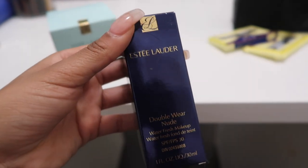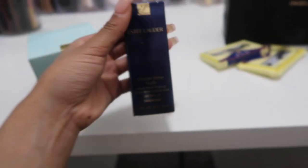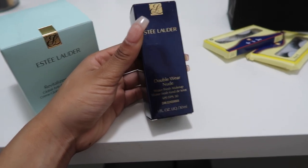And she's like, you just put it on and then you put your actual foundation color over it from another brand. And I was like, what? Does it even make sense? So I just never touched this.